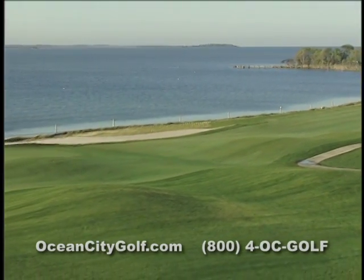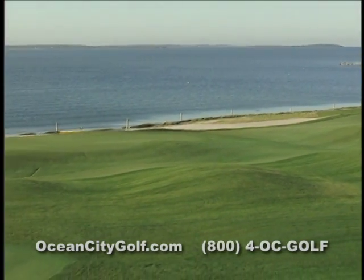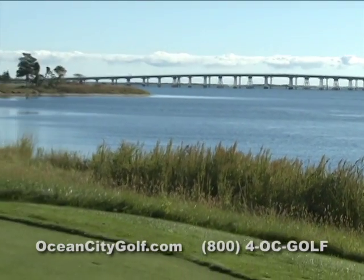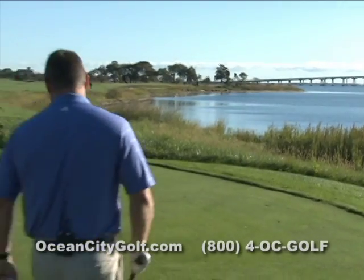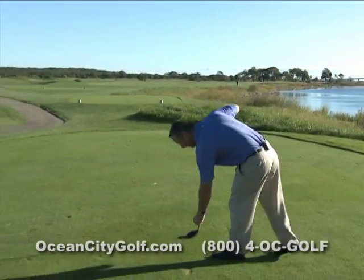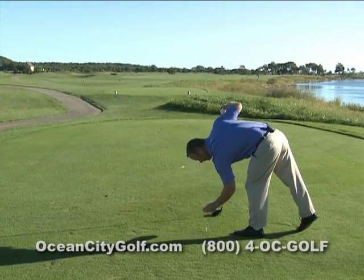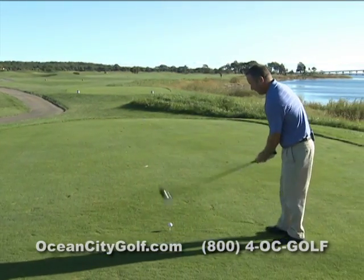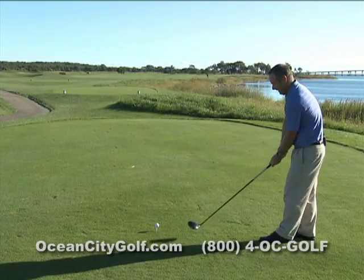Well, let's head to 16 tee, see if we can't make a par there. Par, always a good score on 16. Sounds good. All right, Bobby, here we are on 16. Got the Sinipuxent Bay on the right-hand side. We're overlooking the Verrazano Bridge. And I definitely want to avoid that bay. Absolutely. I tell you what, after your round of golf here, just head over to Assateague Island. That's a perfect day.